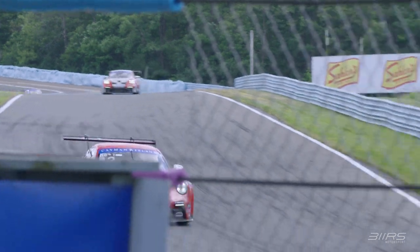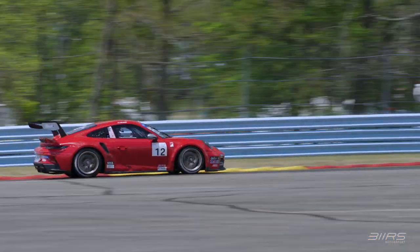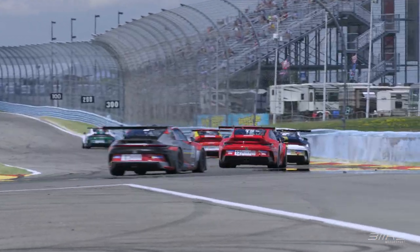It was pretty good. I mean, it was just, I would say boring, but that can be a good thing sometimes. Started fifth, finished fifth, ran right behind third and fourth the whole time. Really good, clean, consistent laps, hard laps.